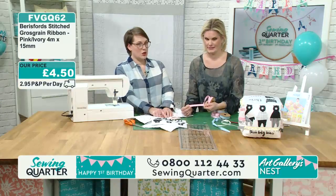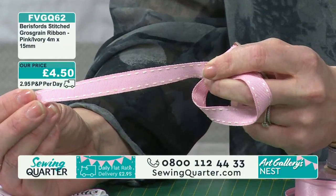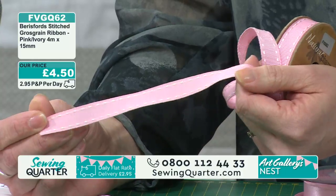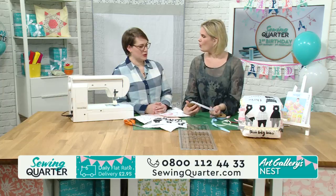So you can baste those into place, so you're not going to catch them as you're going along. But it is a really lovely quality ribbon. Really, really nice. It's got those stitches running through it as well. Ever so pretty.